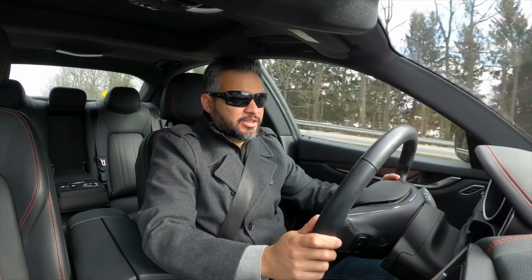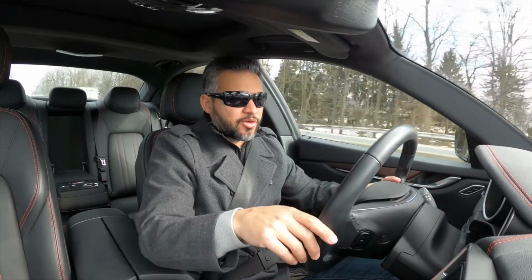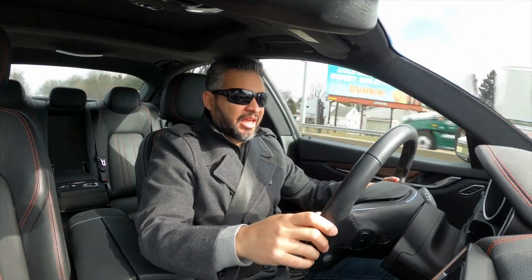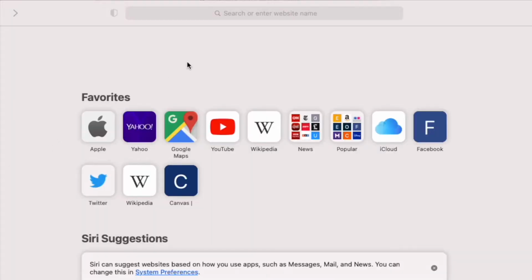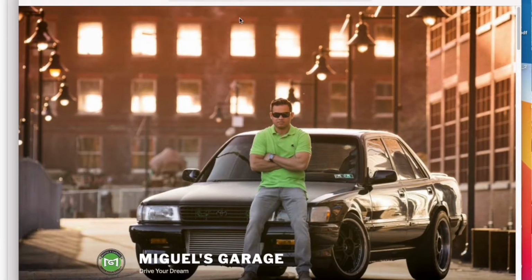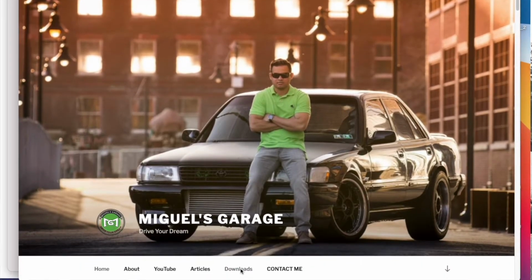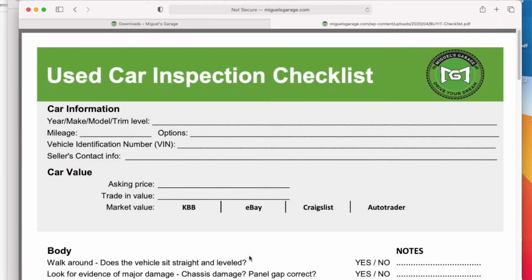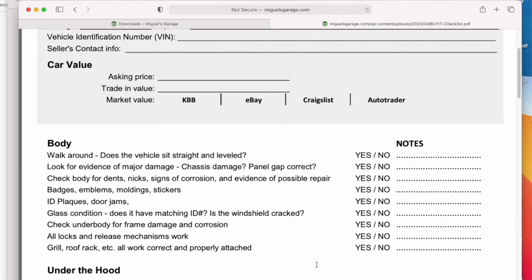And now let's look into things you should look for if you're planning to buy one of these. Now, listen, I've made a checklist. It's probably the most comprehensive checklist you're gonna find on the internet. The link is attached below. Download it, it's free. And this is the list that I personally use. These are the things that I look at when I'm gonna go purchase a vehicle.